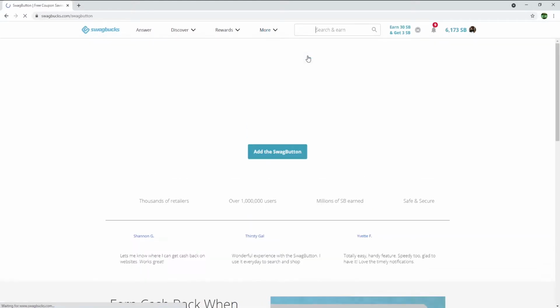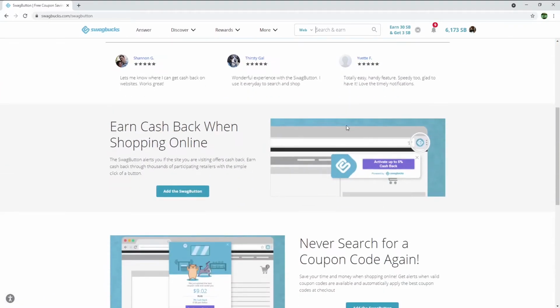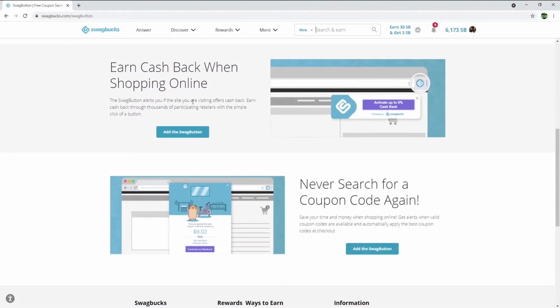The Swag button is an extension for your browser to earn cashback when making online purchases. Every time you visit some website, you will get a notification like this one in purple. Simply click on it to activate cashback, and once you make a purchase on a specific website, Swagbucks will credit you points. For example, if you go to a website where you can activate the Swag button and purchase $100 worth of items, and the website says you will get 5% of cash back, then Swagbucks will give you 500 points or $5.